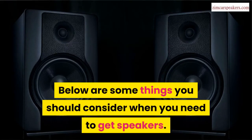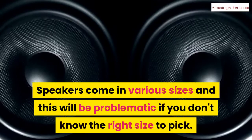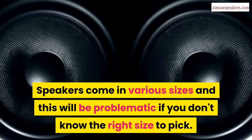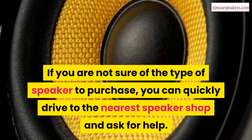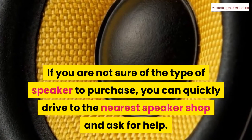Below are some things you should consider when you need to get speakers. The size of the speaker. Speakers come in various sizes, and this will be problematic if you don't know the right size to pick. If you are not sure of the type of speaker to purchase, you can quickly drive to the nearest speaker shop and ask for help.